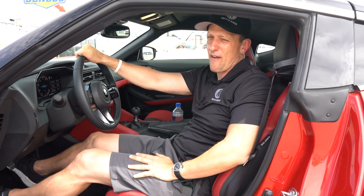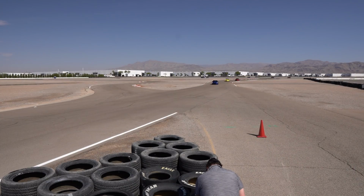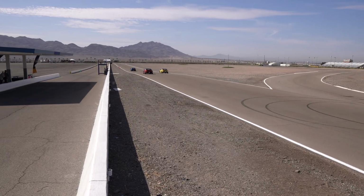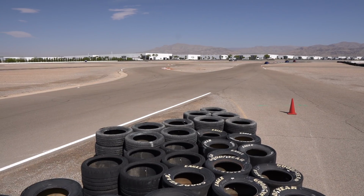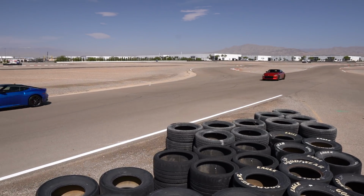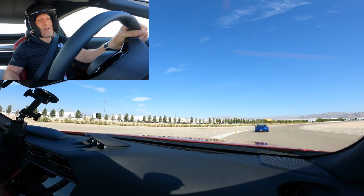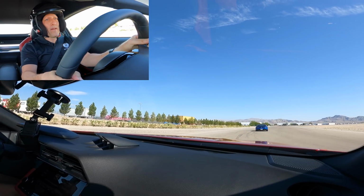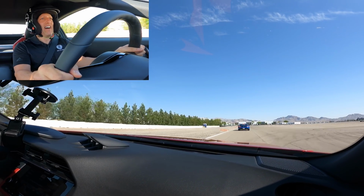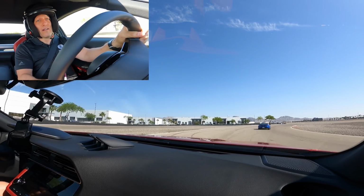But you know what? It's about that time. If you're ready, I'm ready. Let's go on throttle in this new Z. Here we go, on throttle. Love the 6-speed manual transmission on the brakes. Softening up that brake, roll a little bit of power through here, just weight on the back of the car.